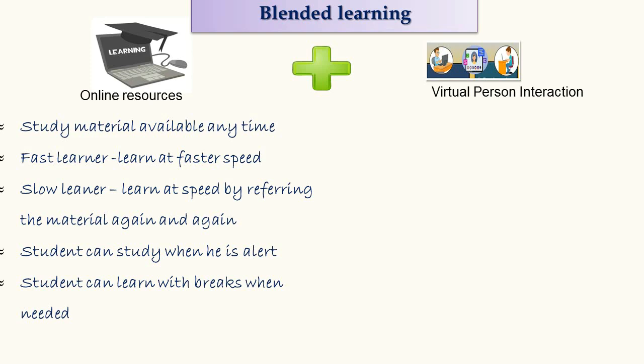If he is a fast learner, he can quickly understand the things which have been given in the online resources in the form of PPT, in the form of PDF notes, or it may be in the form of a video. If the student is a slow learner, he can learn at a lower speed because he has the flexibility to learn when he is alert. Similarly, the slow learner can take many breaks while going through the learning materials. So online resources or the digital form of study material helps the students to learn at their own pace.